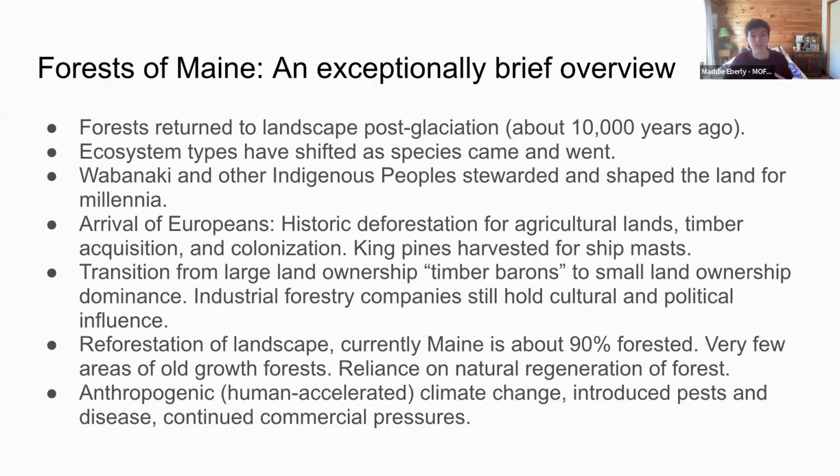So wildlife, and this includes plants and fungi, began to reappear on the landscape. From studying sediment cores, we know that the first tree to appear was likely a spruce, safely growing nearby in what we call a refugia, or an area that wasn't covered by the ice. The ancestors of the Wabanaki peoples came to the landscape and lived here and stewarded the land for millennia.